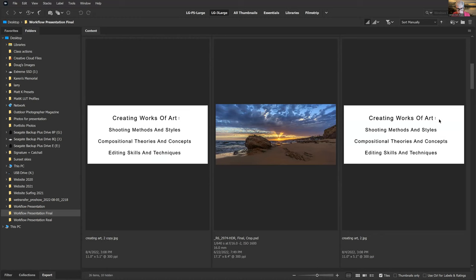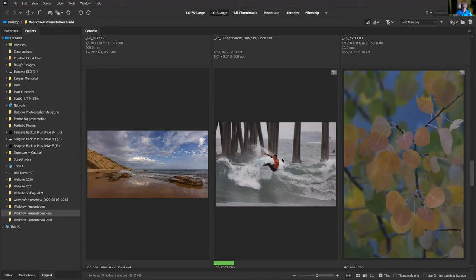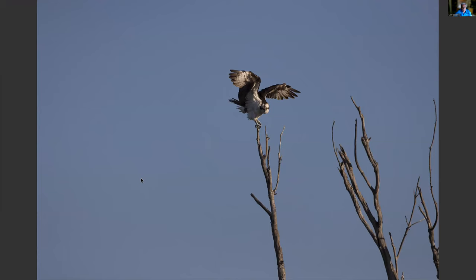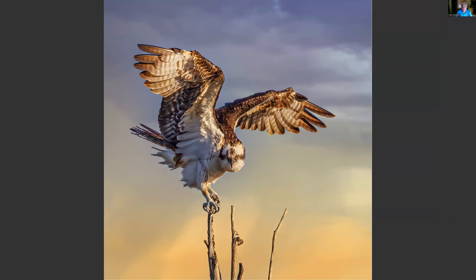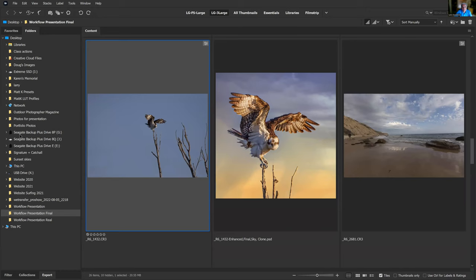Okay, so we just did that one. Okay, so now let's do this one, because this is the one I said we were going to do. So that's the image I started with, and then that's the image I ended up with. Okay, so let's go back and take this one and we'll open it up in Camera Raw.